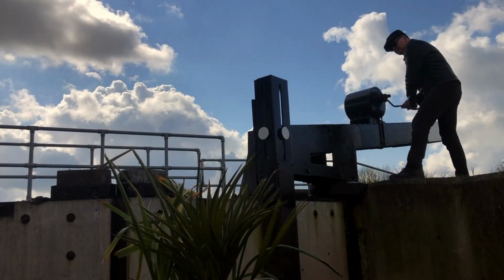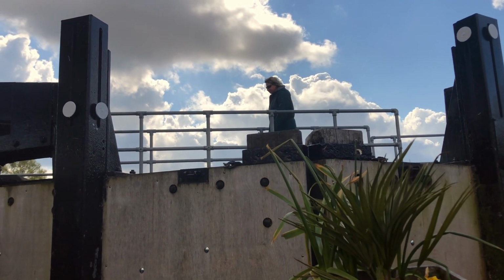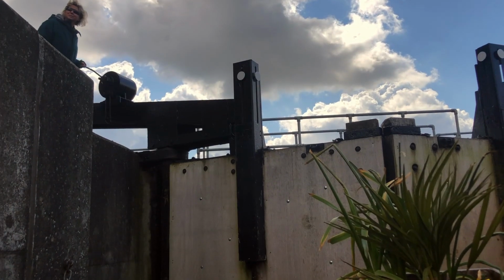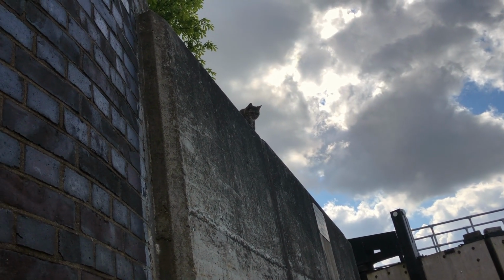Now in terms of a license, we currently have a gold license, which will enable us to go on the middle level navigation until the end of this year. But following on from that, you will have to buy a separate license for this set of navigation. You get a lovely send off from the Stanground Lock cat.